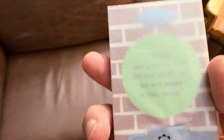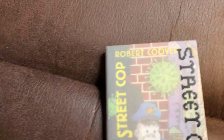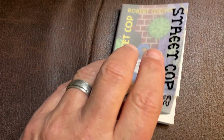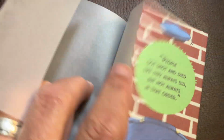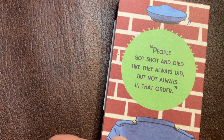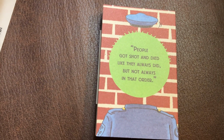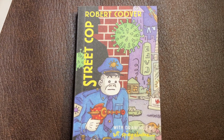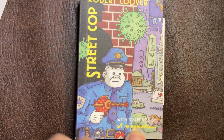in a minute. As you can see, there's a kind of like wax paper cover on the book. So let's take a look at this Street Cop. It's basically a short story by the great Robert Coover. There we go. People got shot and died like they always did, but not always in that order. It gives you a sense of the surreal screwball, in a way, world of this story, with drawings by Art Spiegelman.